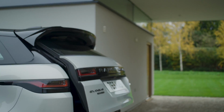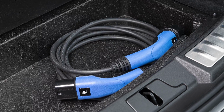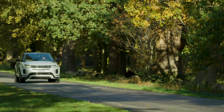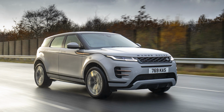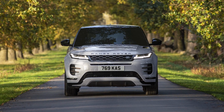None of this is cheap though. With a starting price of £43,850 in the UK, this plug-in hybrid Evoque will cost you substantially more than our current recommended model in its lineup, which is the diesel-engined D150S. The P300e also costs more than both of its Volvo and BMW rivals.